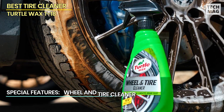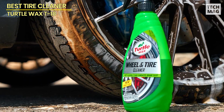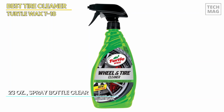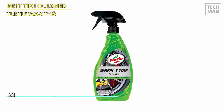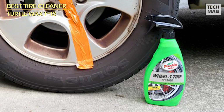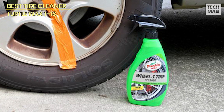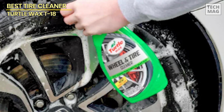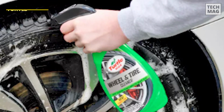The formula is safe for all wheel types, including chrome, alloy, and steel, making it versatile for any vehicle. It also leaves a protective barrier that helps repel future dirt and grime, keeping your wheels cleaner for longer. Compared to other wheel and tire cleaners, Turtle Wax T18 stands out for its effectiveness, ease of use, and long-lasting results. If you want to give your wheels and tires a showroom finish, this product is a must-have.